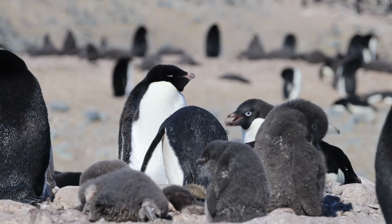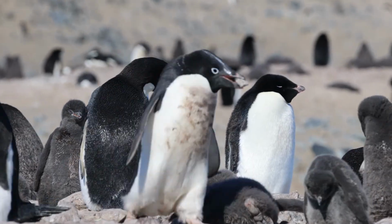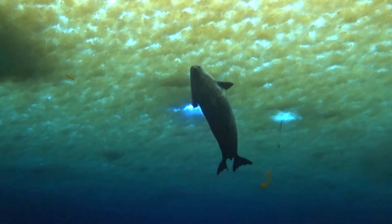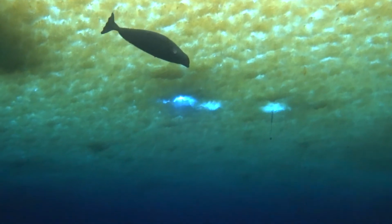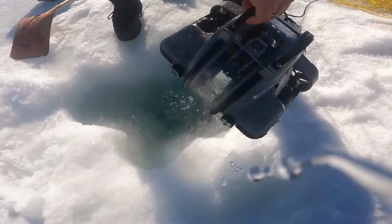Then you start getting higher trophic levels, and so what that means is sort of penguins and whales and seals and those much larger marine mammals and marine species come in here. And it's really interesting because it experiences this huge change every single year. So the ice freezes, algae grows in the ice, and then the ice breaks up and all of that is released and you get this period of very high productivity.